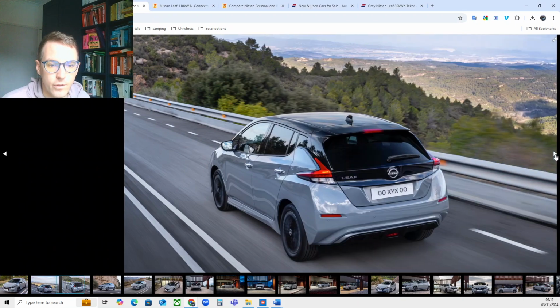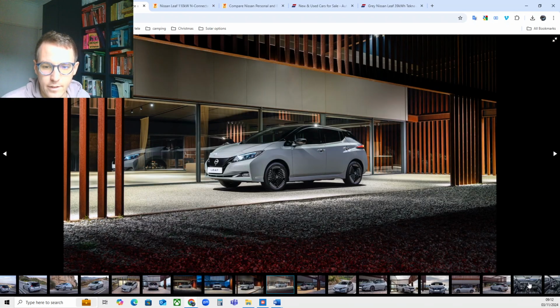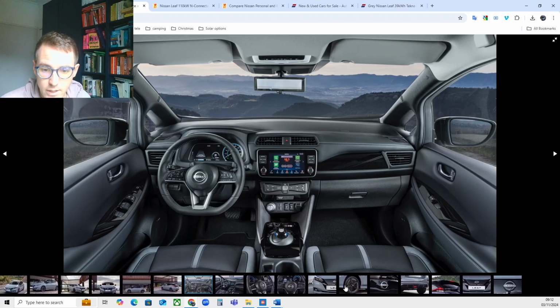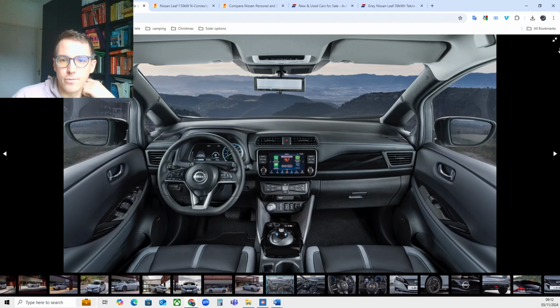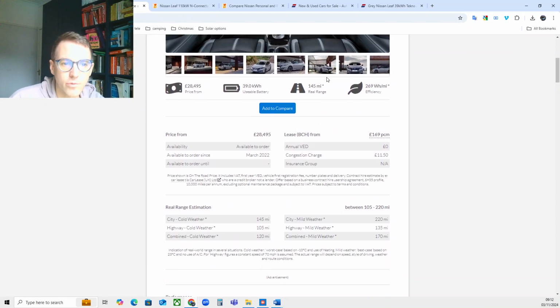So more views of the beautiful and familiar Nissan Leaf. It does have leather interiors and all that sort of thing. Perhaps it was getting a little bit dated with its infotainment and dashboard, but retention of buttons is good for those of us who like old-fashioned interiors or easily usable interiors with buttons rather than touch screens for everything. But its range was limited, so this is the 40 kilowatt hour version.